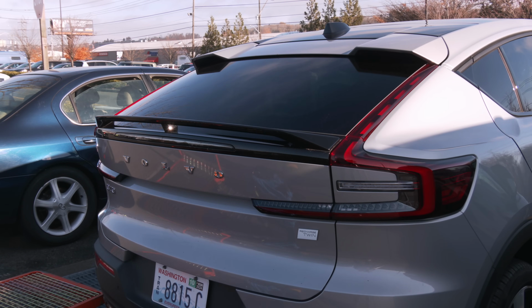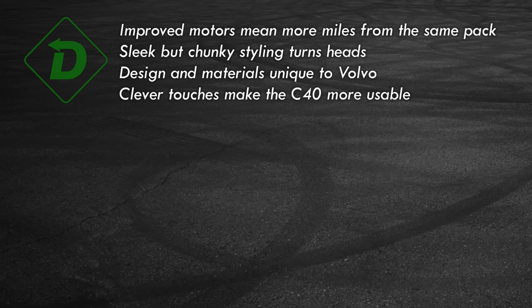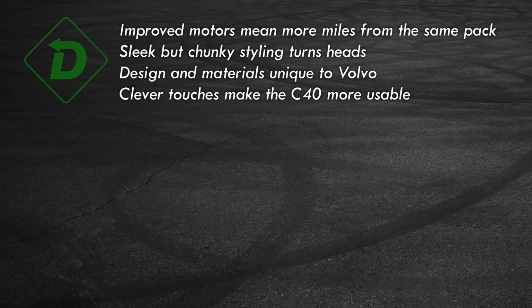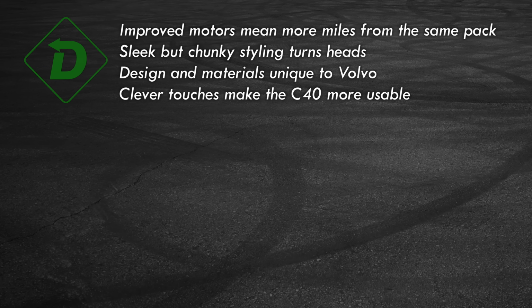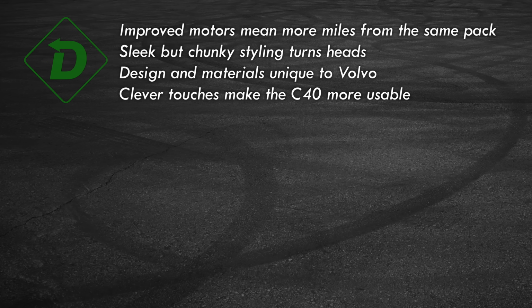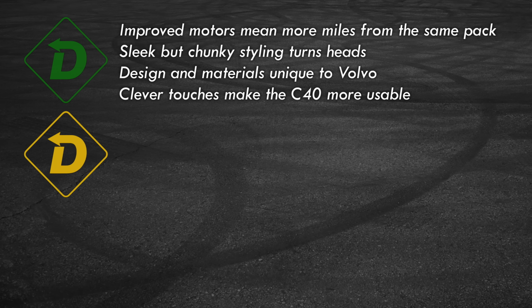Time to wrap this up with red light, green light. Green lights. There's more range and performance for 2024 with the new motors. Volvo keeps the C40's crowd-pleasing design language intact. Inside and out, the Scandinavian vibe is pretty much exclusive to the brand, and creative storage spaces make the most out of the interior.